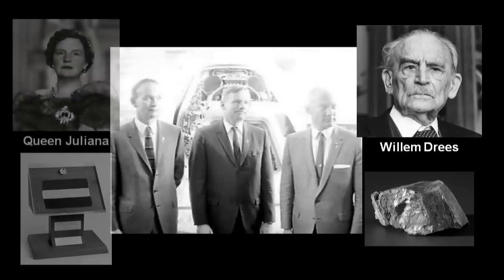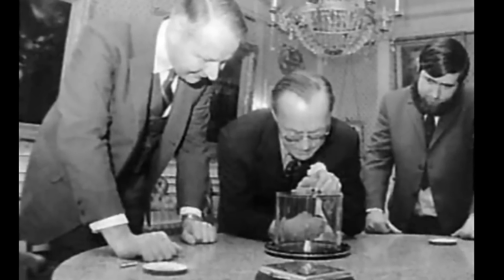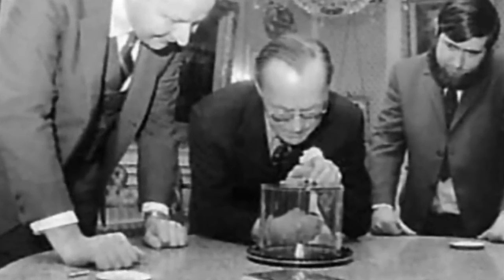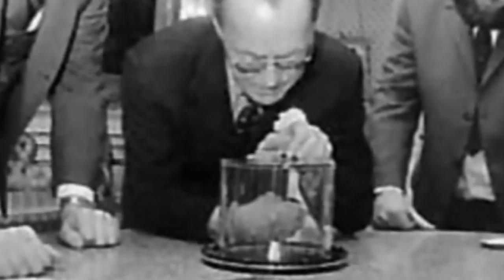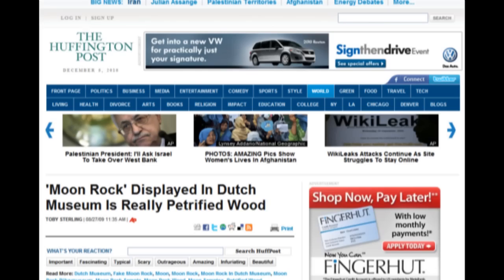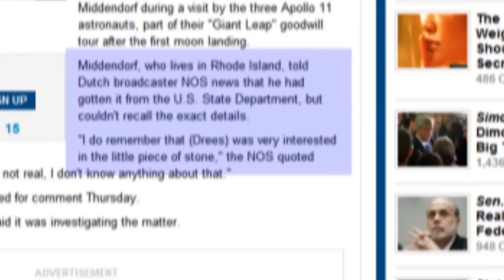If not, it must have been a major insult when a button containing a few specks of moon dust showed up in Queen Juliana's mail a couple of months later. And when Middendorf brought a real moon rock to the palace at a private reception for select guests and the press in January 1970, why didn't they invite Drees to bring his much larger rock over so they could compare the two? Could this real moon rock have been the little piece of stone that Middendorf remembered receiving from the State Department, not the astronauts, which Drees was so interested in?